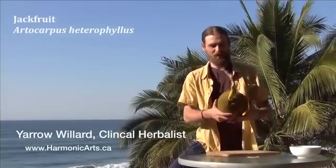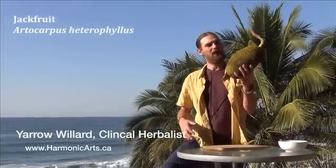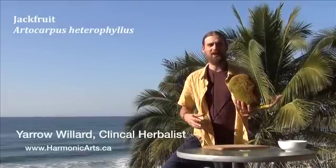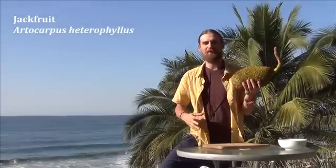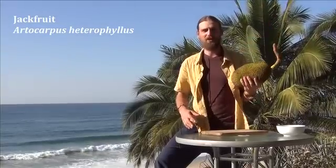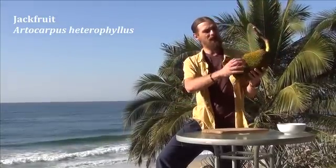One we happened to come across today was something called jackfruit. Now, I'm a big fan of jackfruit, and so is some of the rest of my family. It's quite sweet tasting and just is an amazing fruit that has a lot of superfood properties. So that's why I wanted to share it with you today. It has this spiky outer layer.